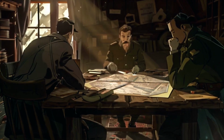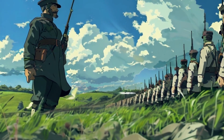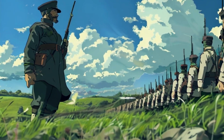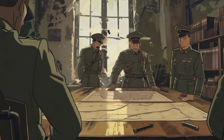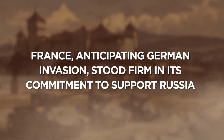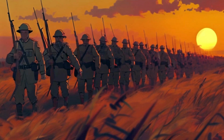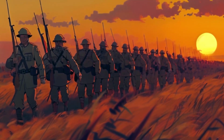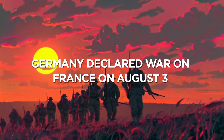On July 31st, Germany issued an ultimatum to Russia demanding demobilization. When Russia did not respond by the deadline the next day, Germany declared war on Russia and initiated its own general mobilization. France, anticipating German invasion, stood firm in its commitment to support Russia. Many in France also hoped that war would address long-standing grievances with Germany dating back to the 1870s. Germany declared war on France on August 3rd.